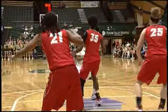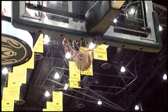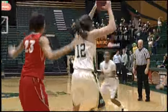Forte's going to go all the way through the lane, draw a defender, now kick out to Martin. Her 15-footer's good as well. Nearly the exact same spot for the upper dribble. Now she gives it to Sam Martin, who gets it.